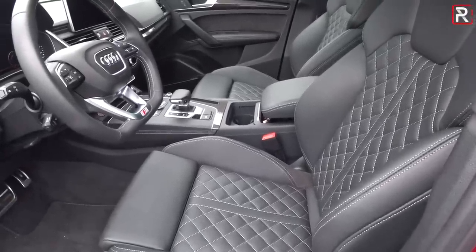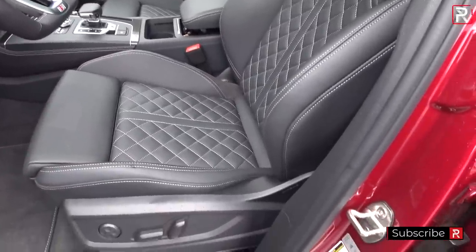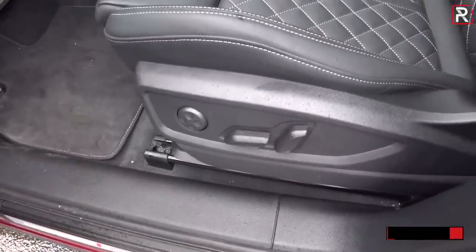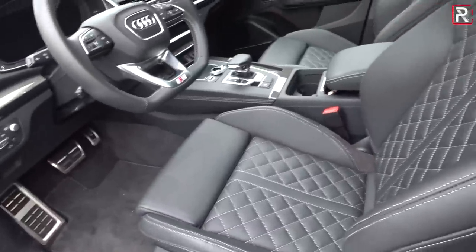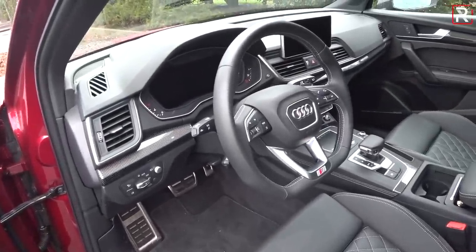But keep in mind, if you guys want the red leather or this diamond quilt, you can't get cooled seats. So I'm a little annoyed with that. Audi does give you a 12-way power adjustable seat with two-person memory. You also have this nice little manual thigh extender here, which is good. These sports seats are included with the S-Line package, along with that sportier looking steering wheel, which is definitely nice.